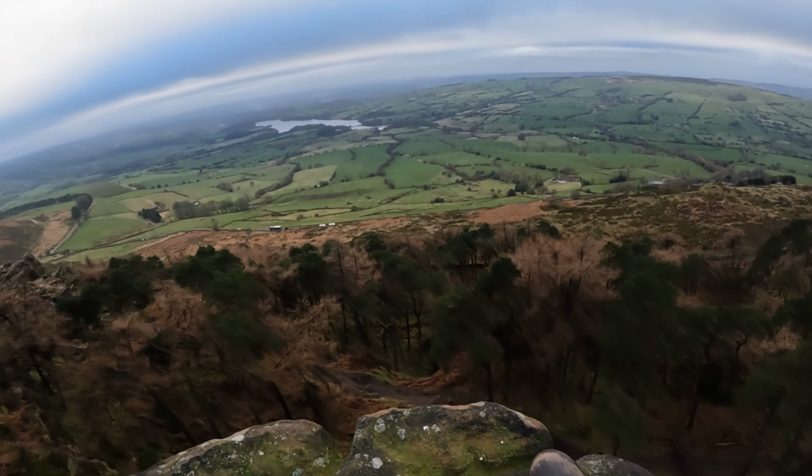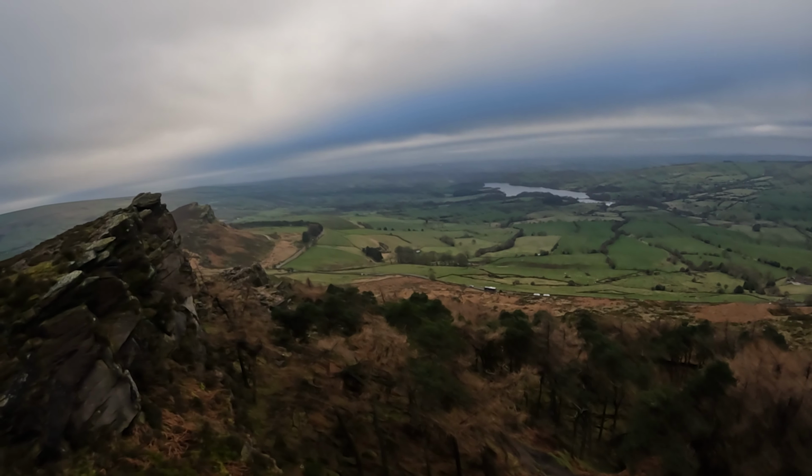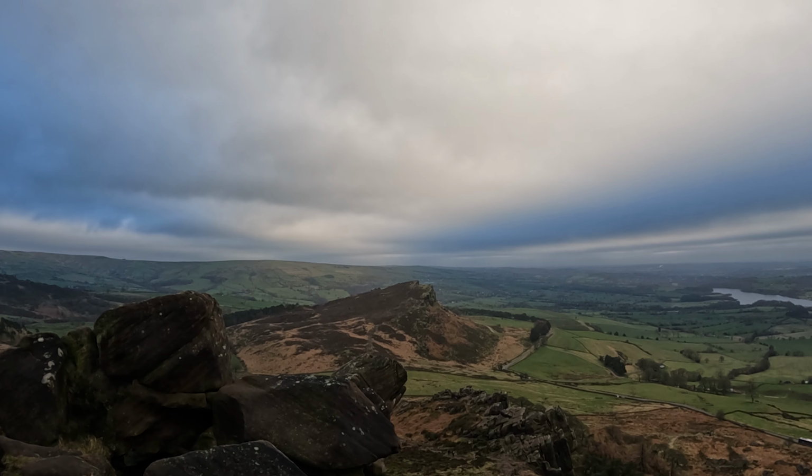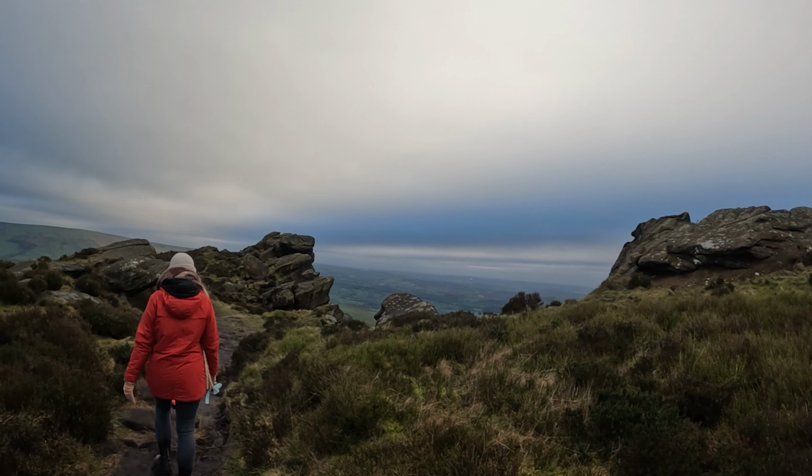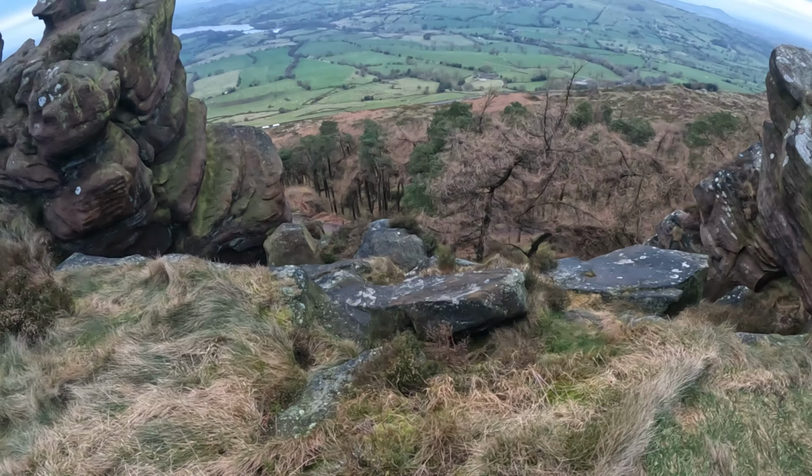So as you can see, the views from here are pretty astounding. It is very cold up here and very windy. But yeah, I couldn't suggest it enough. It's just such a unique location. It's very popular for climbing. We've actually seen a few climbers around.